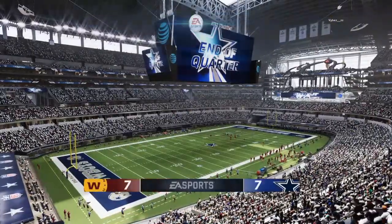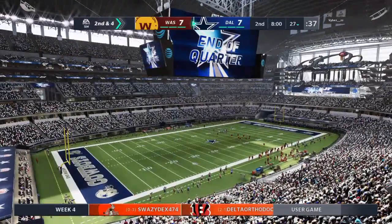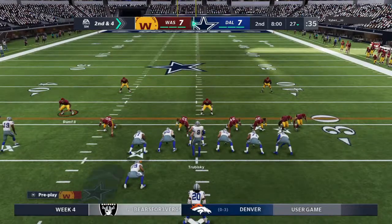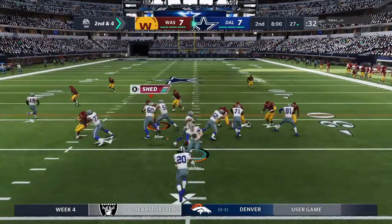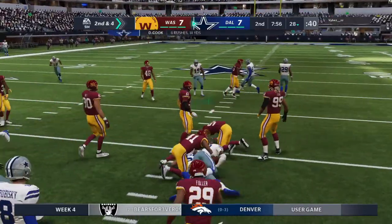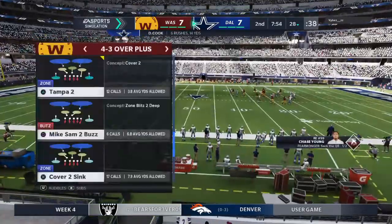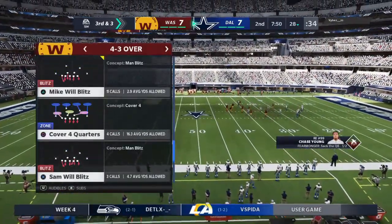These two teams all tied after one. That's the end of the first quarter, with the score tied 7-7. On second down, it's Cook. And not a whole lot doing there as he'll get it up to about the 28-yard line. Just a yard on the pickup there, and it'll leave him with a 3rd and 3.